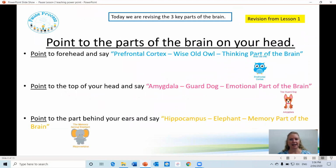This is a little chant that I created with some students to help them remember the 3 parts of the brain. I'll show it to you now. Prefrontal cortex, wise old owl, thinking part of the brain. Amygdala, guard dog, emotional part of the brain. Hippocampus, elephant, memory part of the brain.